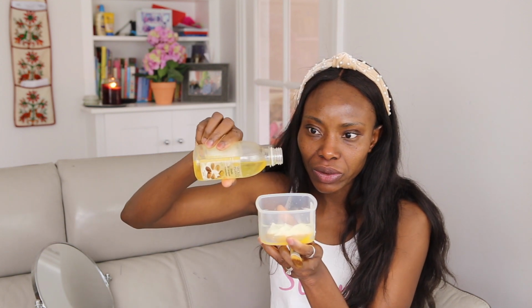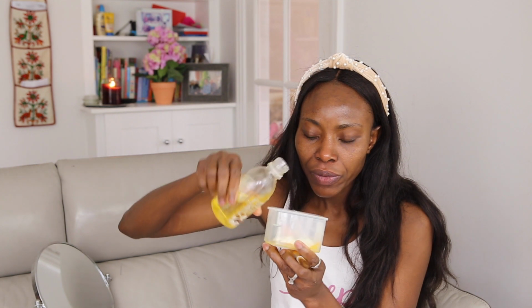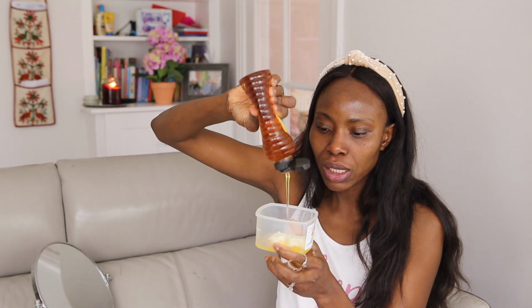I've decided I'm going to use my pure argan oil. This one was bought from Morocco, so this is absolutely 100% pure argan oil. So I'm going to put a little bit of argan oil. You know, this is my own kind of remedy. I always use this at home, and it works. I'm just going to squirt a little honey. Ooh, a little bit more honey.